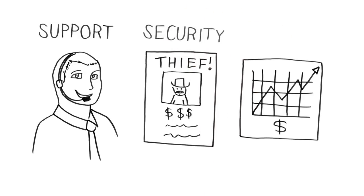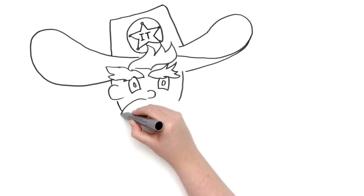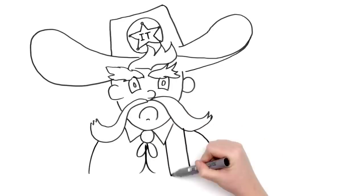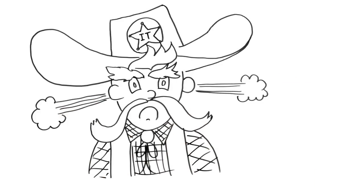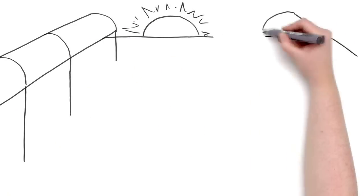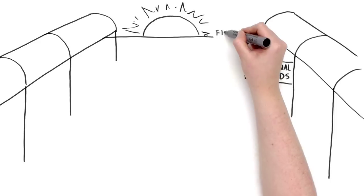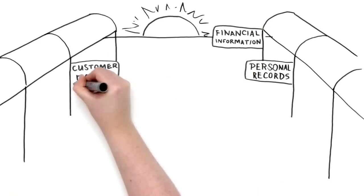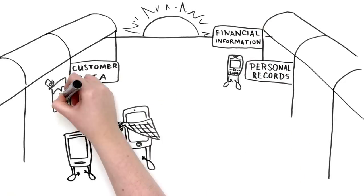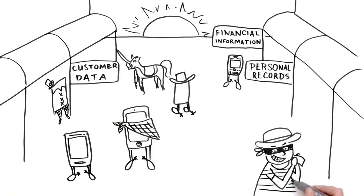Support, security, and cost. IT is struggling under the workload of support as it is, not to mention adding bring your own device. Right now, there is a security nightmare happening. Everyone is carrying proposals, price lists, and customer records. Important data on mobile devices with a high risk of theft. The cat is out of the bag.